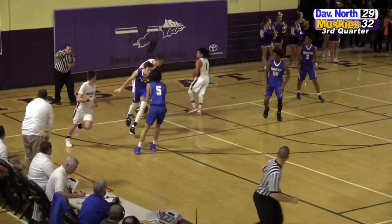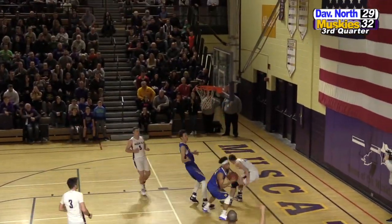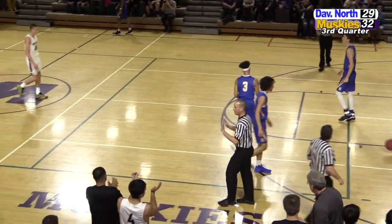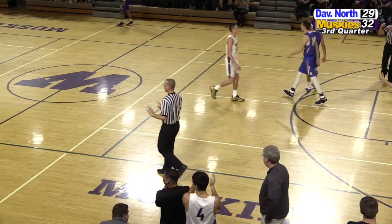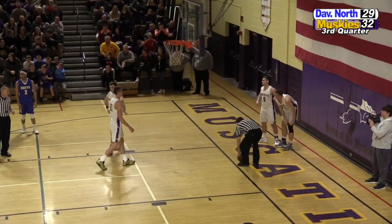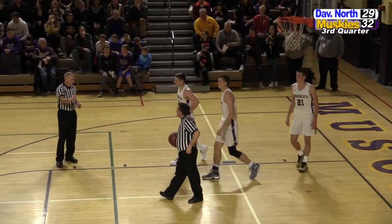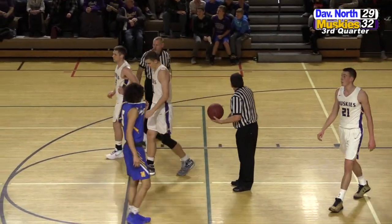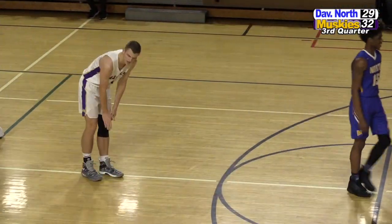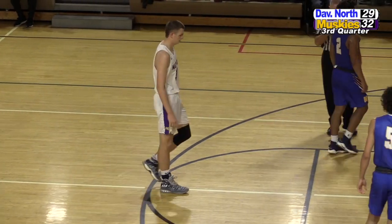Shot affected by Hutton, rebound Wieskamp. That was great Bryce defense. Howard runs out, and he's going to get fouled. And the North folks have to be careful here. They've gotten the warning now from the official. So Bryce Howard will go to the free throw line for 2 free throws. Muscatine leading 32-29, a minute 35 to go in the third quarter.